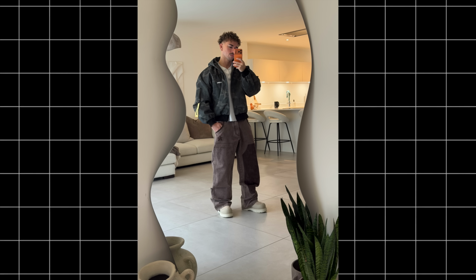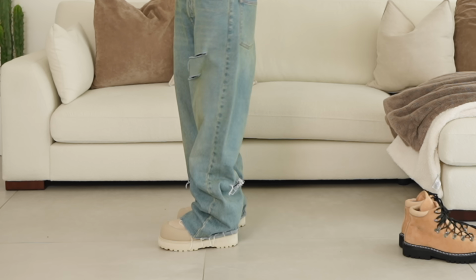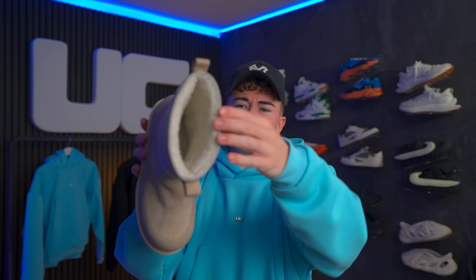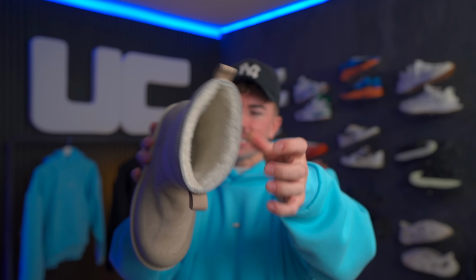Boots, generally speaking, are my go-to for that. Now look, I'm not gonna say these are the best boots out there in terms of, if I was actually going to critically review them, they're not even that comfortable, but they are very well made, super high quality. You've got this Shearling liner, which is really nice on the inside.